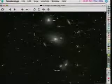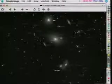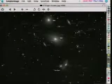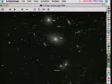But now we can take a small region, a really tiny region like this. Actually, maybe a little bigger than that. And let's take a really long exposure. So if we do that, and this was done a few years ago, it's become a very famous image.